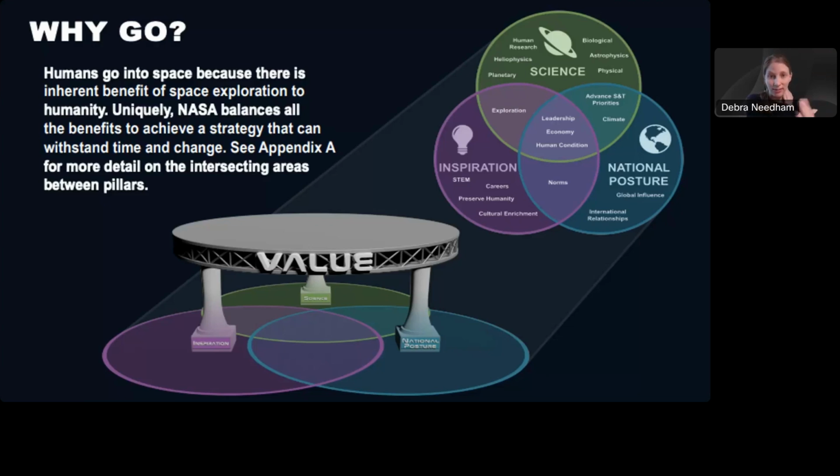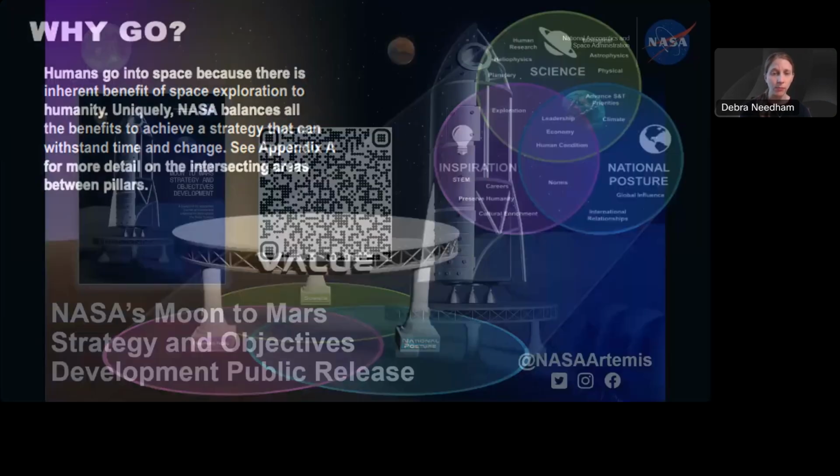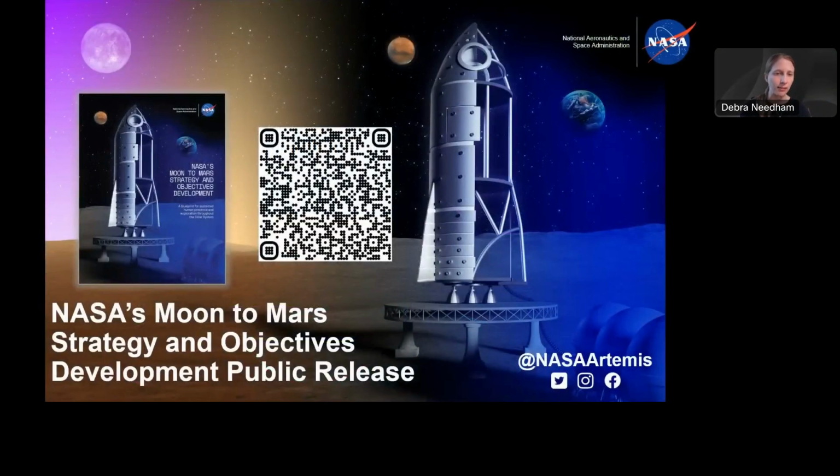So leaning on this very fundamental foundational pillar for why we explore, the rest of this presentation will talk in a little more detail about those science objectives from NASA's perspective. The next chart shows a QR code to access this document that NASA released several years ago now on our Moon to Mars strategy and objectives development. This was a publicly released document, so you can access it. I think these charts will be made shareable, so you can access it later too.